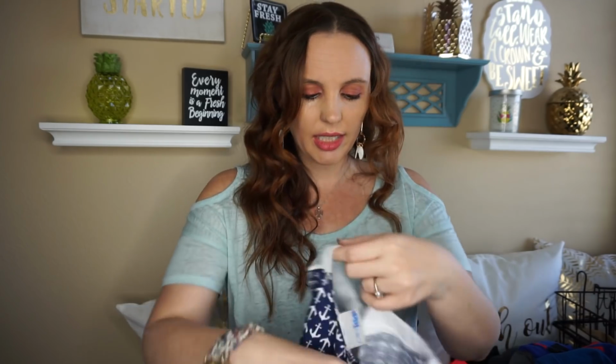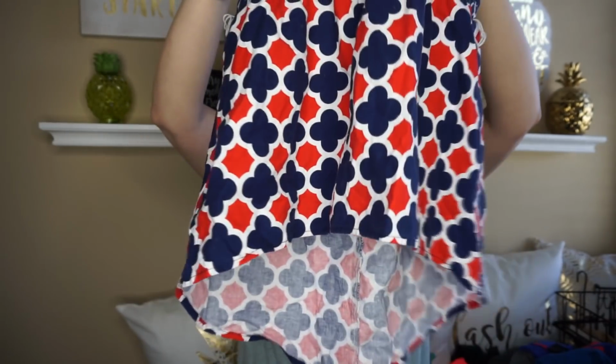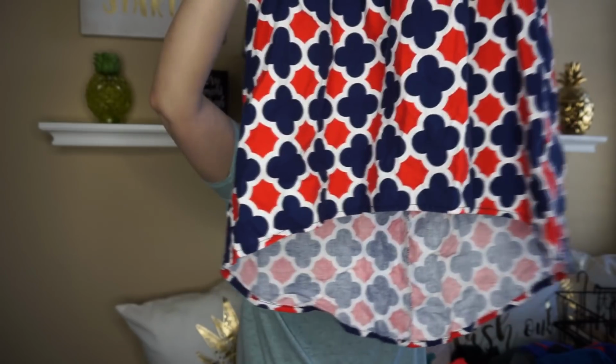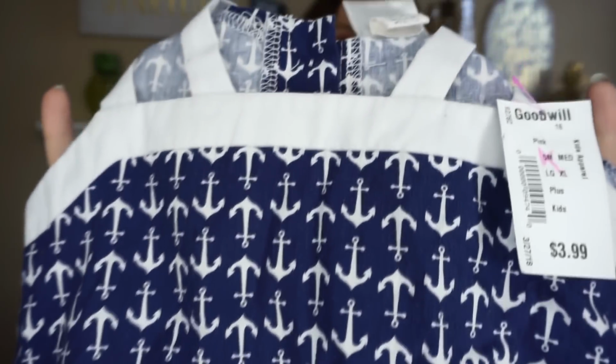And then the last thing I got her, which I just thought would be really cute for this summer, is CW Kids, and I paid, you guys see, I paid $3.99 for that. And look how cute this is. I think it's like a little top, because yeah, it'll be a little top for her, but I just thought that was just so cute with a little nautical theme. So I went ahead and picked that up for her. So definitely a big score.